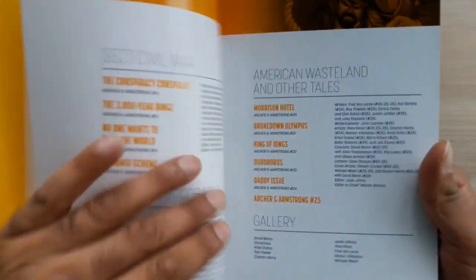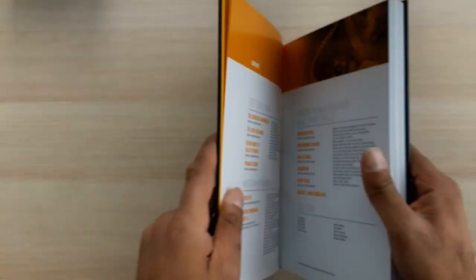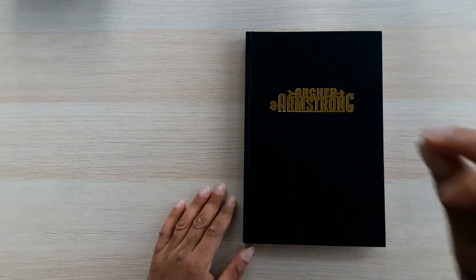Now, you remember I said that these first 4 issues are American Wasteland, and these last 2, I think, are collected separately. So issues 24 and 25 are collected, I think, in another trade paperback called The 1% and Other Tales. And that's because they also include a single issue which isn't collected here. I'll flash an image of that on the screen here.